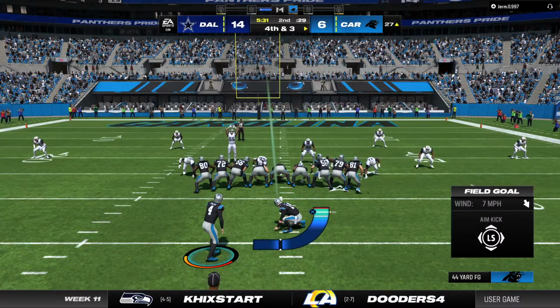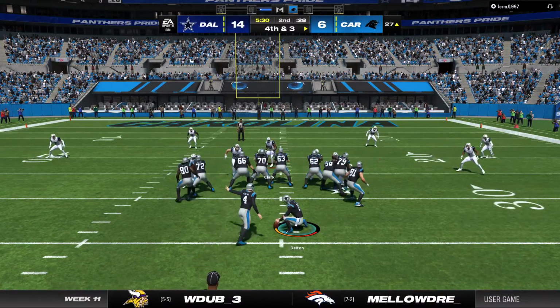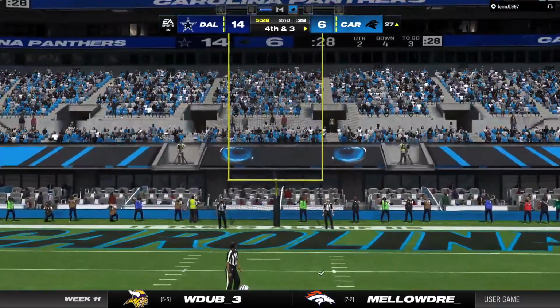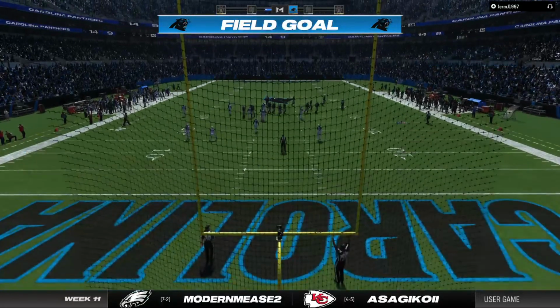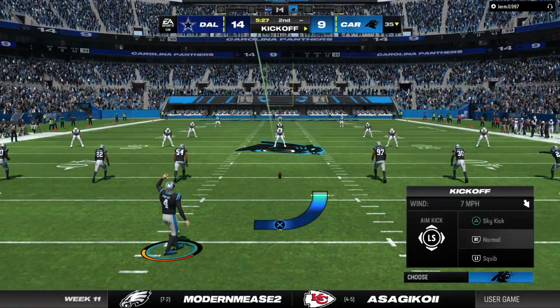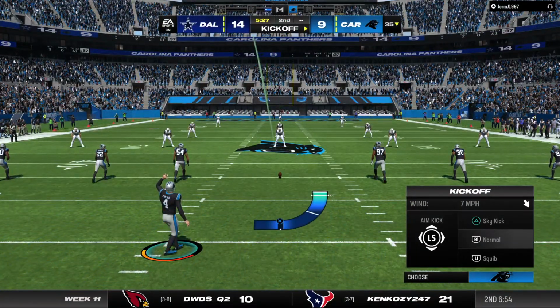Panthers field goal. A 44-yard attempt. This is up and good for Pinheiro. And that'll get the lead down to 5. So they're able to end that drive with 3 points in this one-possession ball game.